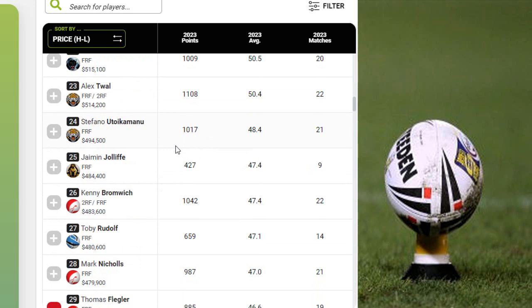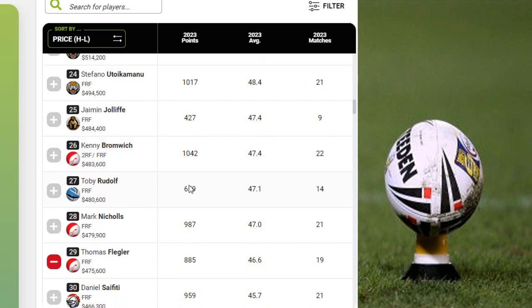If you're gonna go someone around this price tag, you just got to spend a bit more for someone with some upside and just consistency, or go cheaper for a potential guy that can bump up basically these type of numbers. I mean, Toby Rudolph is apparently off the piss and raring to go. I was a fan of Rudolph a couple of years ago, and last year he had a bit of a shocker. He only played 14 games.